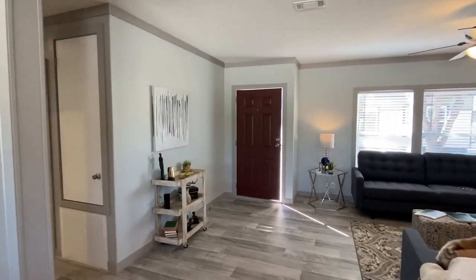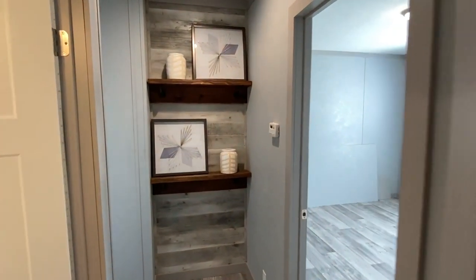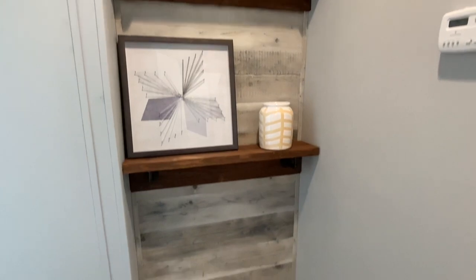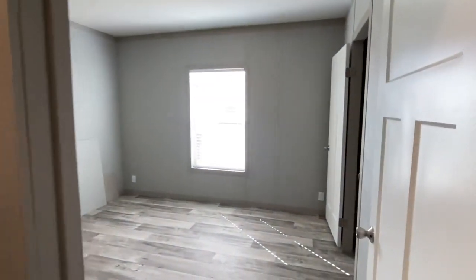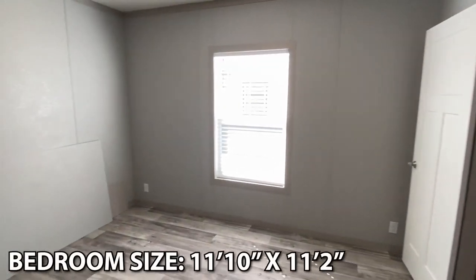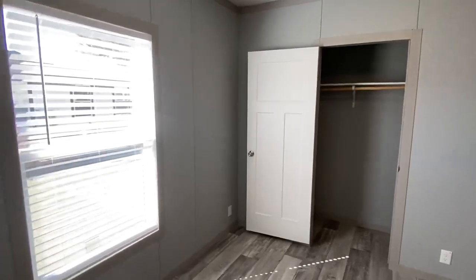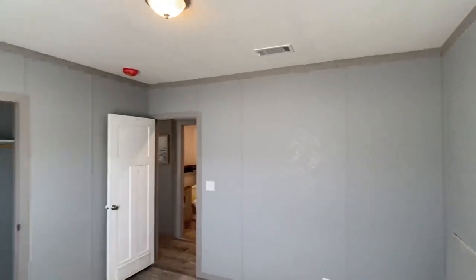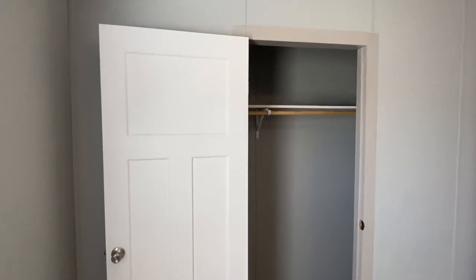Okay, we come out of there. I'm gonna go down. We got two bedrooms and a bath down here. I like that. Let's go in our first bedroom. Here it is. Interior doors in this home are really nice.